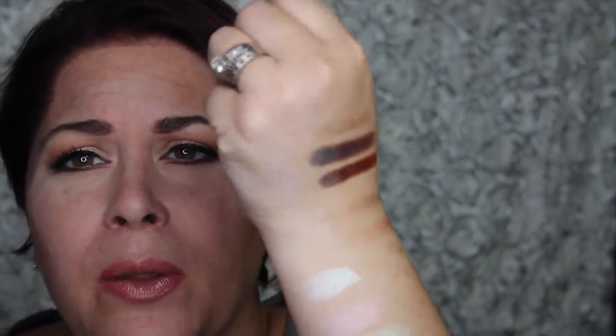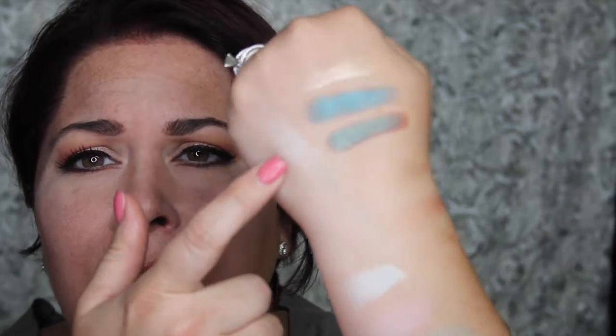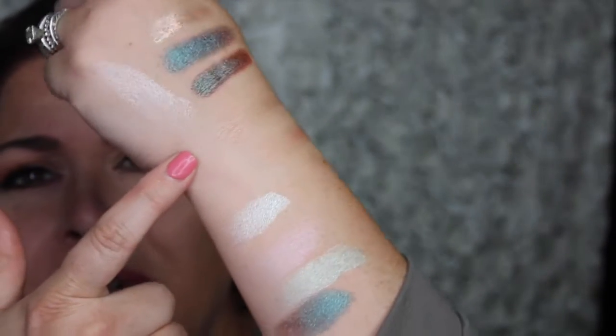Very creamy, not a powder. I guess I don't know what I was expecting, but I don't know that I was expecting a cream, but that's what we've got. So the white one is here. You can see that. The gold one is here, but I don't know if you can even really see it much. To be honest, I don't know if that would really cut it for me.